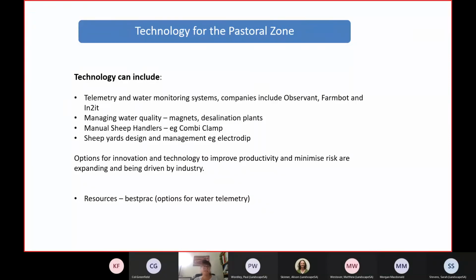So technology that's out there, predominantly going to tick the box for the pastoral zone, is the telemetry and water monitoring systems. There has been, especially coming out of a drought, a huge amount of interest in this, and you've got companies that include Observant, FarmBot and Intuit that are out there, and there's actually others as well that I'm not all over their equipment, so I haven't mentioned them, but certainly not limited to those three. There's been a lot of interest in managing water quality with magnets or desalination plants.